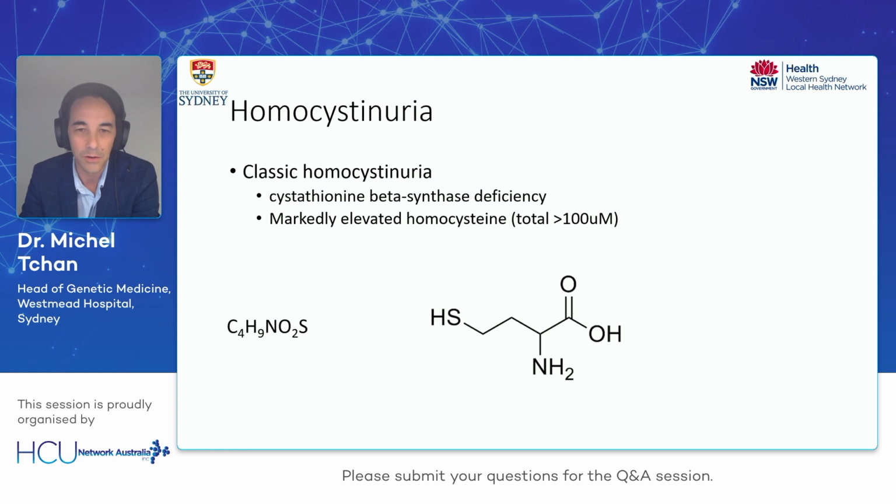So as this audience knows, this is a genetic disorder of the metabolism of an amino acid called homocysteine. It's due to genetic faults in the gene that encodes this enzyme called cystathionine beta synthase, or CBS. As a consequence of that enzyme deficiency, the body can't get rid of homocysteine. And you can see the chemical formula for homocysteine there. The homocysteine just builds up and builds up in the body and can get to very high levels. I've made the comment there of totals of more than 100 micromolar, when the normal, it depends on the lab, is usually less than 15. So it's markedly elevated. And some people with homocystinuria can have levels of 200, 300, very high levels.